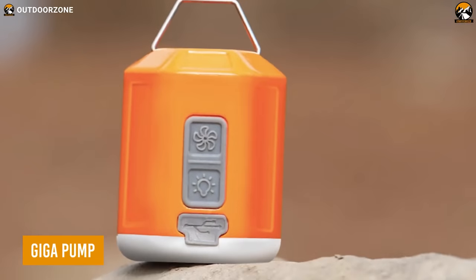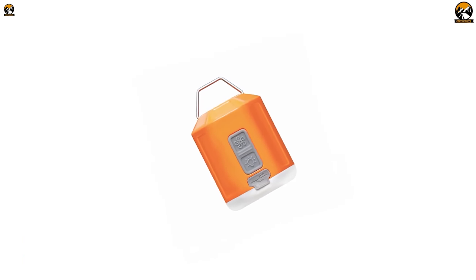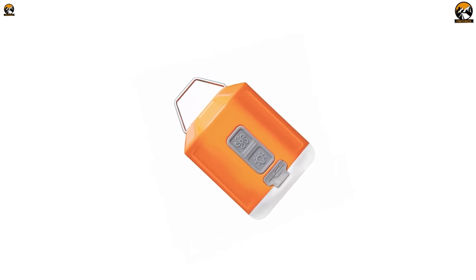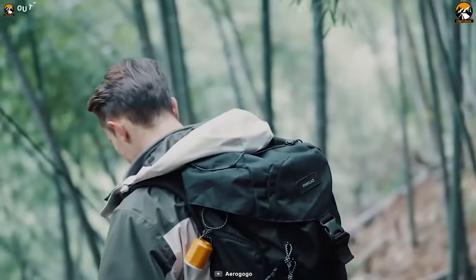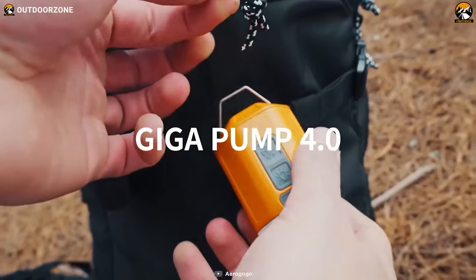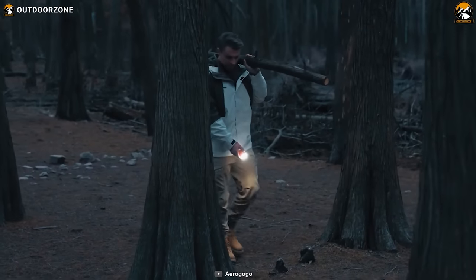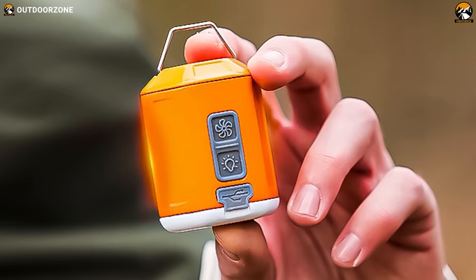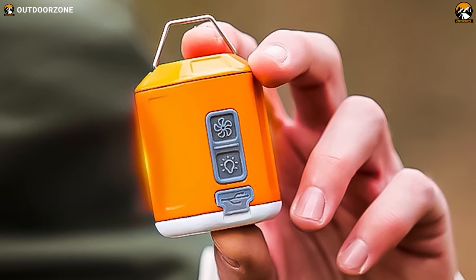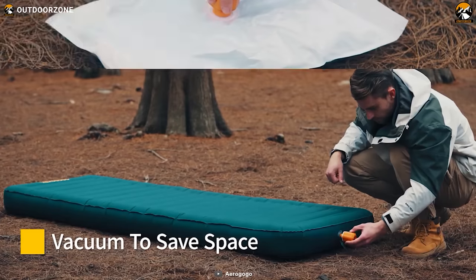Next up, we have the Giga Pump. Available in four editions, this mighty gadget has undergone three major upgrades to become the smallest and most powerful air pump on the market. For now, we will see the Giga Pump 4.0. With its incredible inflating, deflating, and camping lantern function, it is an absolute game changer for your camping experience.